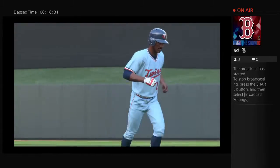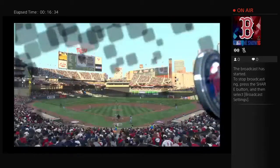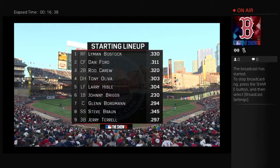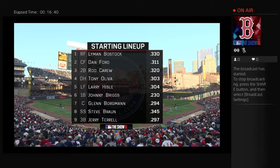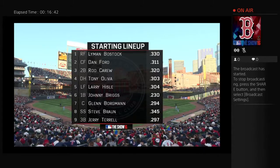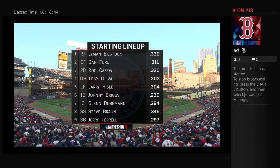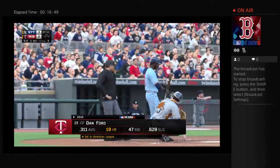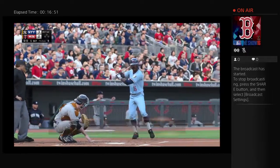A chance now from Target Field to take a look at the Twins lineup in this one. Eric, who stands out to you? Well, I know they'll be hoping to get more out of their 6-hitter. He's had trouble figuring out right-handed pitching, hitting less than 250. Got a tough matchup in store, but he's got the ability and the opportunity to raise that stat line to a more respectable number.